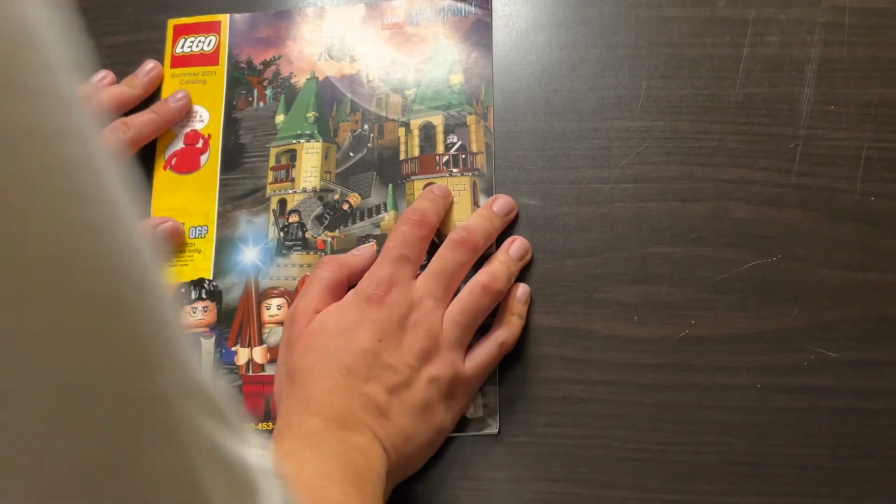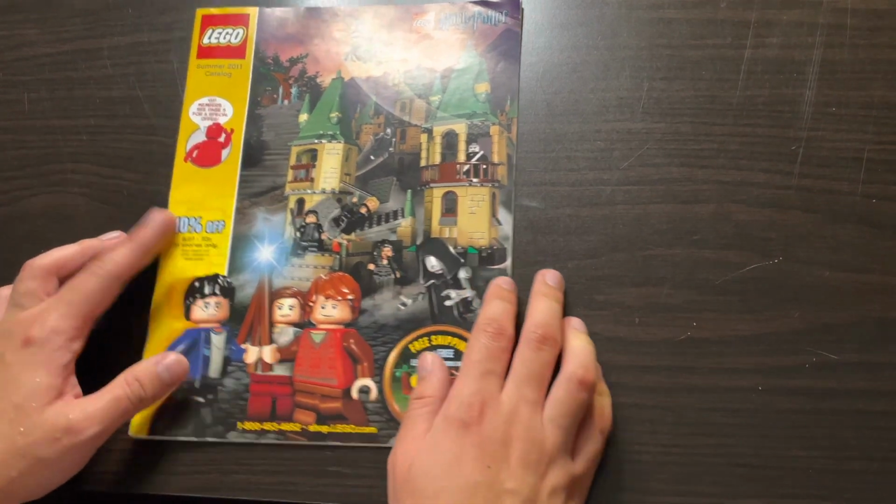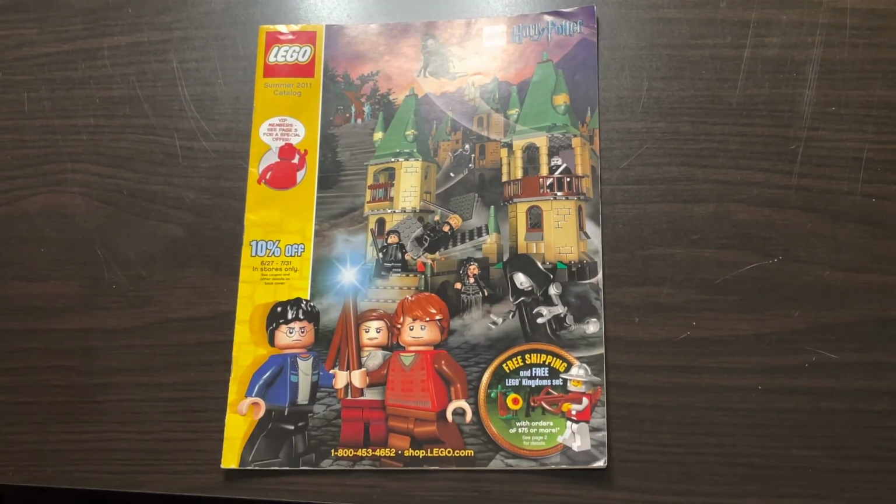Now, summer 2011 was actually a time when I was in my dark ages, which means when you're out of Lego. I was taking a break and I got back into Lego in November 2011. So these are a lot of sets I'm not too familiar with. On the cover, we have the Deathly Hallows Final Battle set.